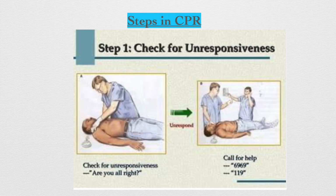Steps in CPR. Checking for responsiveness before starting CPR is crucial because if the person is responsive, they may not need CPR, and providing it unnecessarily could potentially cause harm. Additionally, assessing responsiveness helps to determine the appropriate course of action and ensures that life-saving interventions are targeted to those who truly need them.